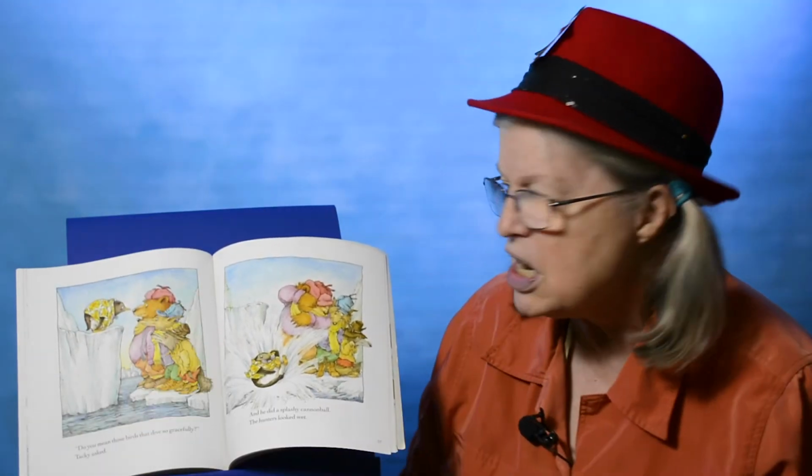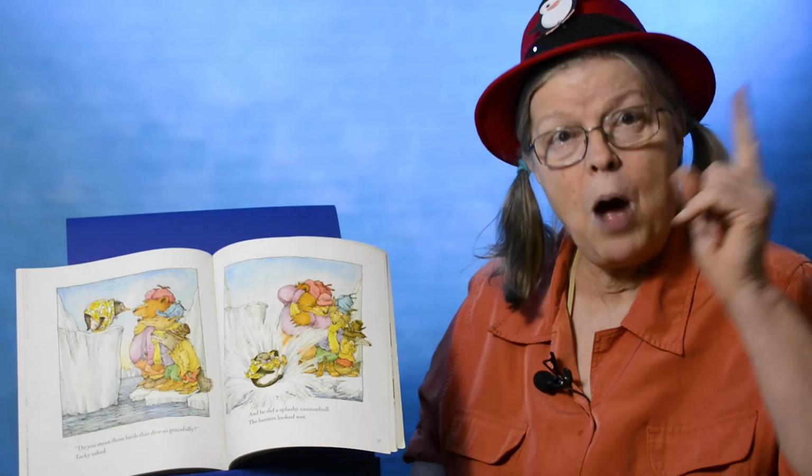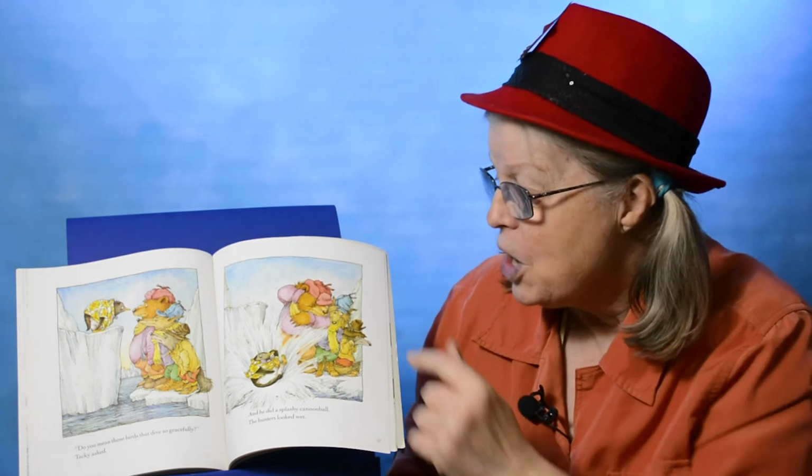Tacky looked those hunters right in the eye and he said, "Do you want to see me dive?" And the hunter said, "Yes, because we know how penguins dive. They go in the water, swish." Is that how Tacky does it? No, of course not.